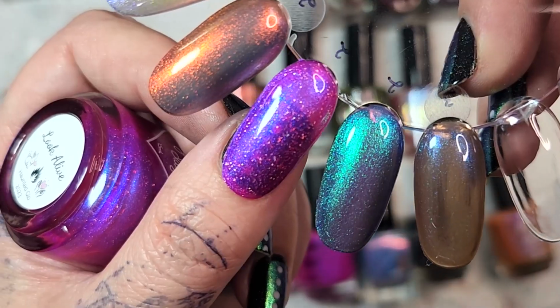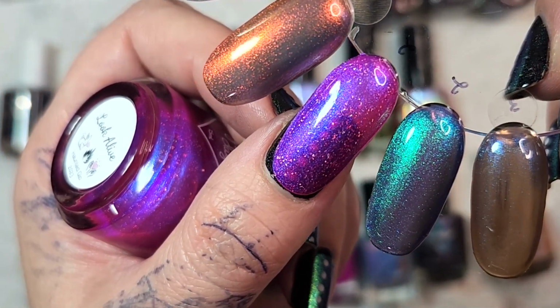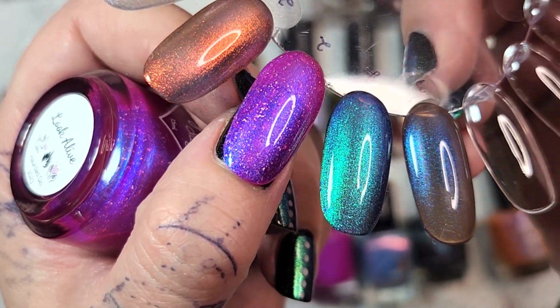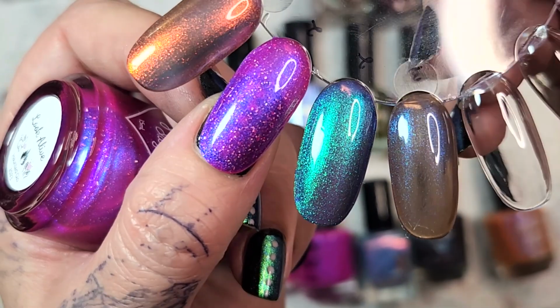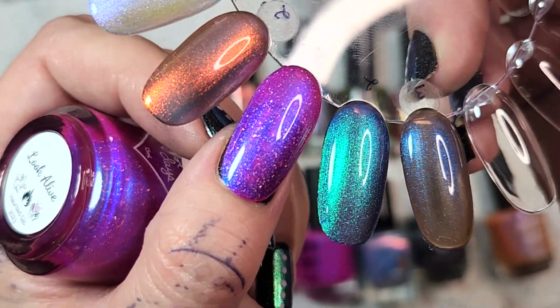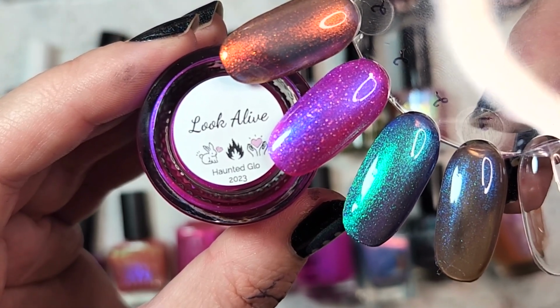And I do love the amount of rich color that you get, as well as those flakies that you get scattered on the nail, and of course that beautiful blue shimmer. So this definitely does not count as a regret either. I'm very happy to have this one in my collection. So that one was Polished for Days Look Alive in 2 coats with a glossy top coat.